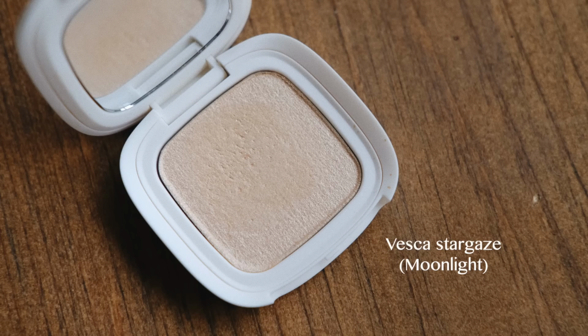And oh my God, these are so underrated and so damn good. Another discovery of mine this year has been this Vesca Stargaze Luminous Glow Highlighter in the shade Moonlight. This is actually what I'm wearing on my cheeks right now, so you can see what it looks like. Now the texture between these two are actually very different. I do find that this has more of a creamy texture, whereas the Nabla one doesn't even really have a texture because it's so stiff in formula. But this definitely has a little bit more creaminess to it. But because of that creaminess, again, it just meshes into the skin in the most gorgeous, flattering, glossy way.